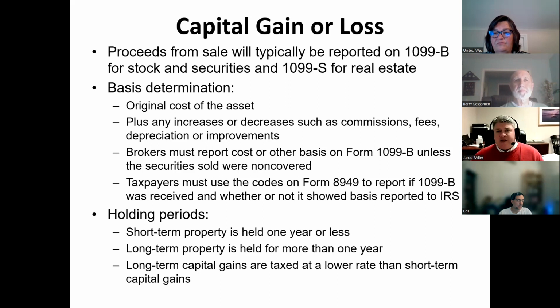Well, their basis in stock in a gift is the exact same basis that the person who made the gift would have. So if I had stock worth $1,000 and I have a $600 basis and I gave it to someone and they sell the stock for $1,000, you're going to have a $400 capital gain. So the 1,000 minus the 600 basis, $400 a capital gain.